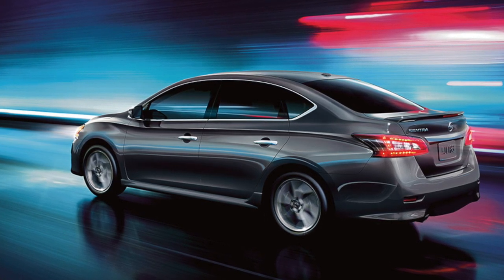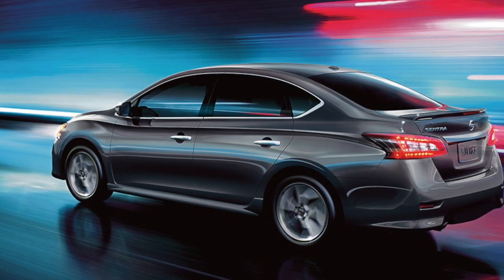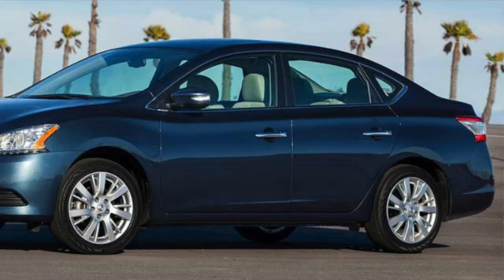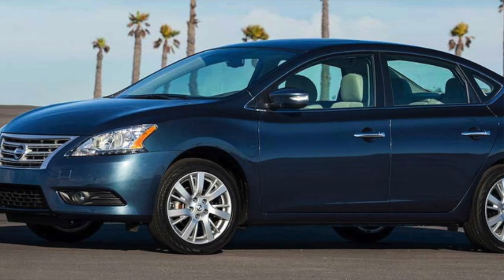very expensive to fix. I know a couple people personally that owned these Sentras 3-5 years ago and had transmission problems at low mileages, 30, 50,000 miles, that needed to be replaced. Owners also did complain of noisy brakes, which is kind of minor and silly, but still wanted to mention it.